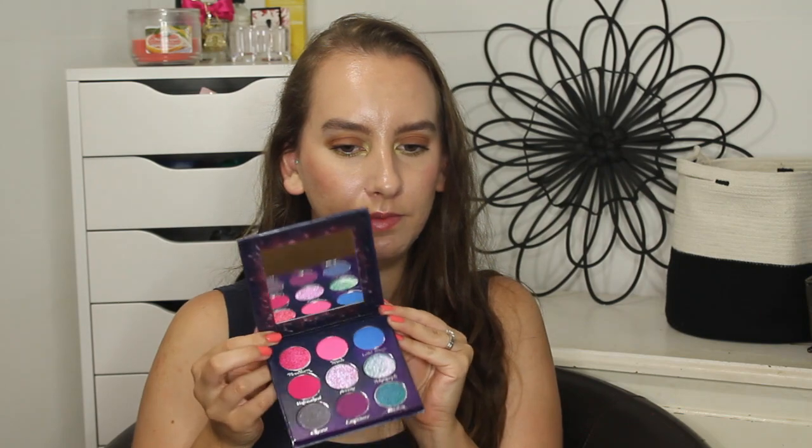Let's see if we can... They look kind of the same. So when I hold it like this, this shade looks like a bluish green type of shade to you guys, but it looks bluish purple to me. It's very, very interesting. The shimmer shades just look so dimensional. This one looks bluish purple to me, but looks kind of green in my viewfinder. It's just very hard to capture what these look like.